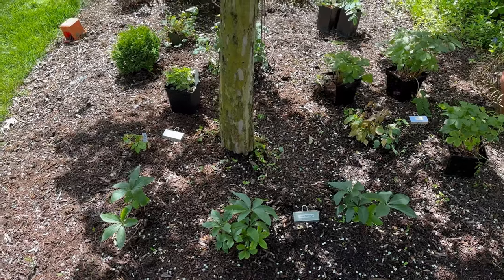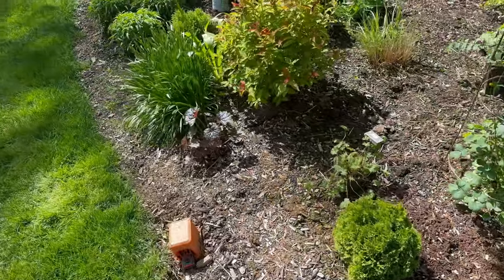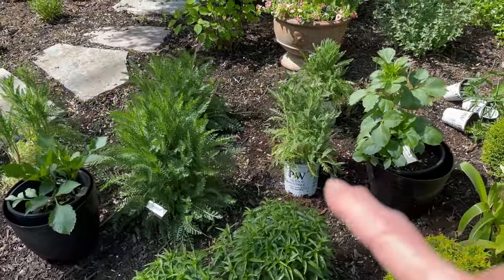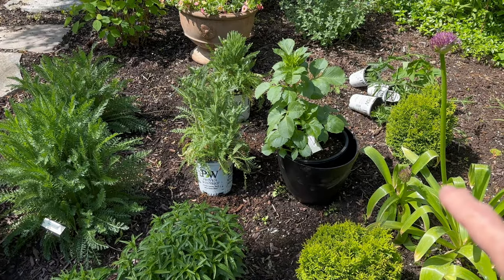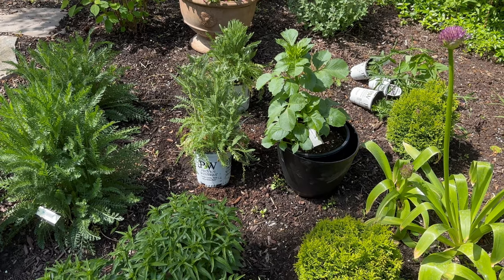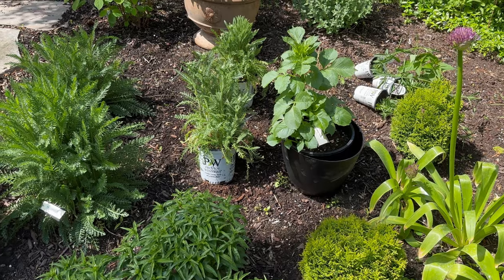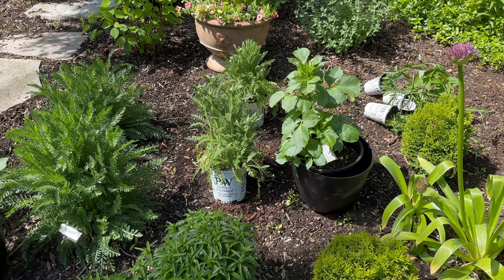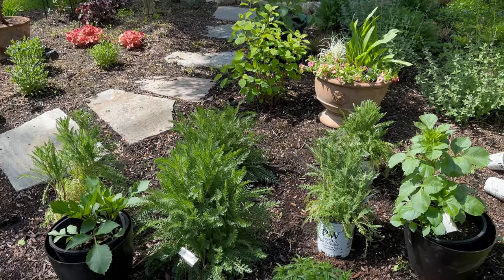You will notice, as I make my way around the beds, not only do I have things that are going in the ground, but you can see that my dahlias are in pots. The good part with that is I'm going to be able to move them around as I want this year. If something's not getting enough sun, I can move it. If something's not getting enough water, I can move it. If I don't like the color there, I can move it. So that's my plan right now.